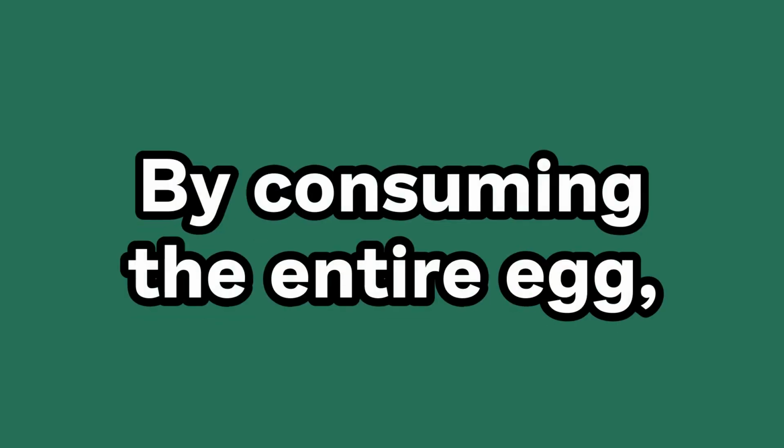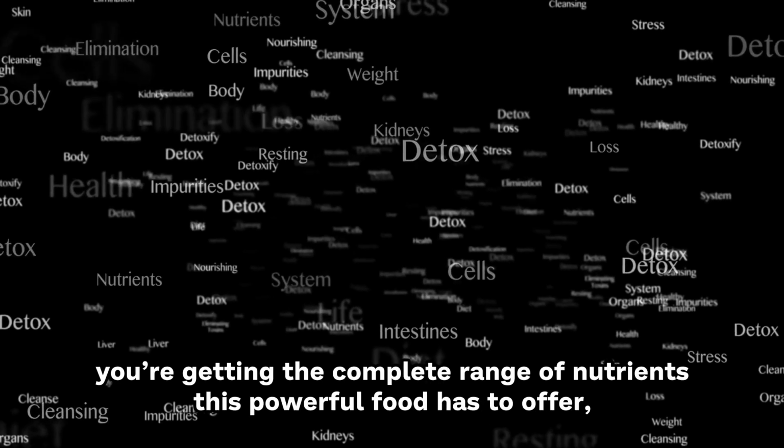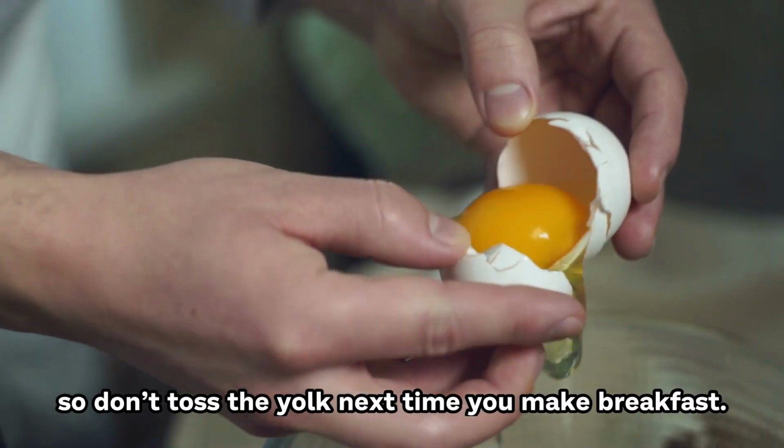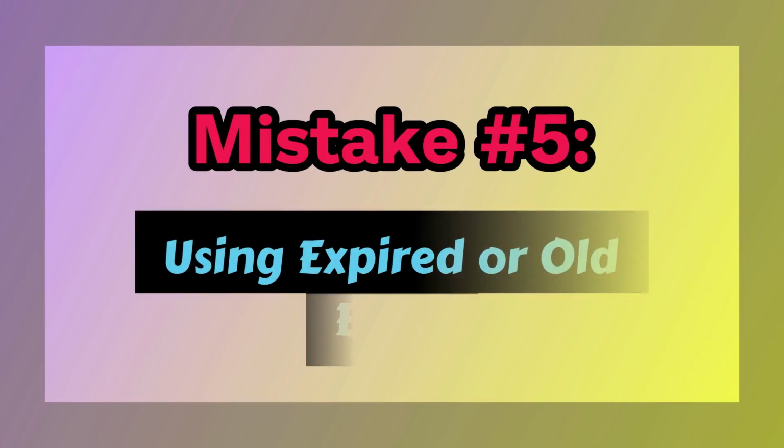By consuming the entire egg, you're getting a complete range of nutrients this powerful food has to offer, so don't toss the yolk next time you make breakfast. Mistake number 5: using expired or old eggs.